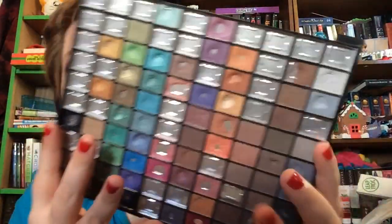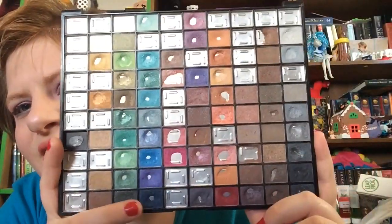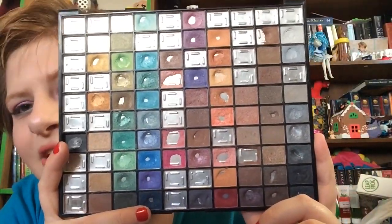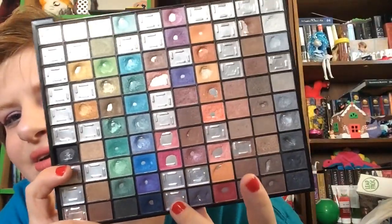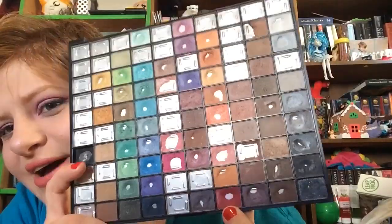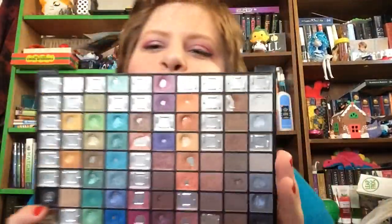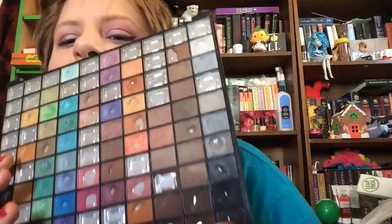So yeah, just put that down. This whole row of blue has pan in it. This whole row is almost gone. The whole orange row has complete pan all the way up. So it's wow.